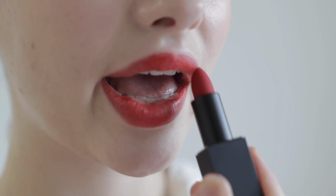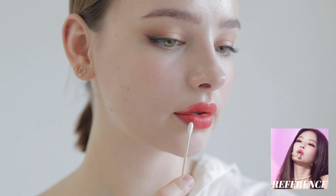It matches with Jennie's style so perfectly if I blend it out a bit to achieve that red soft lip that she's rocking. The whole line here has so many great brown shades as well, so I feel like if you're a darker skin girl, you would also really love this line. And here we have the finished Jennie solo stage look.